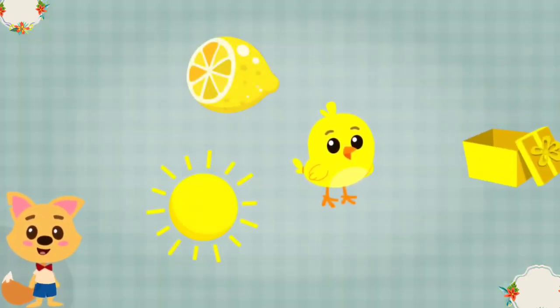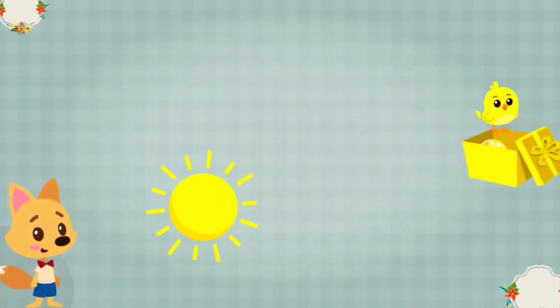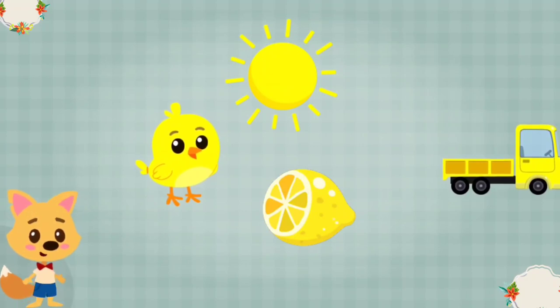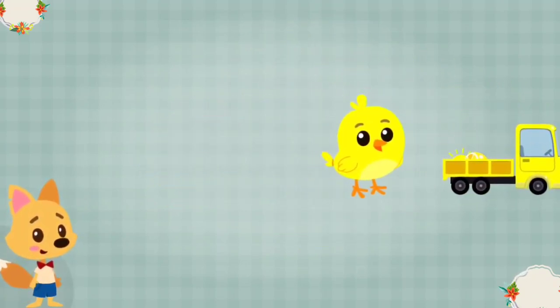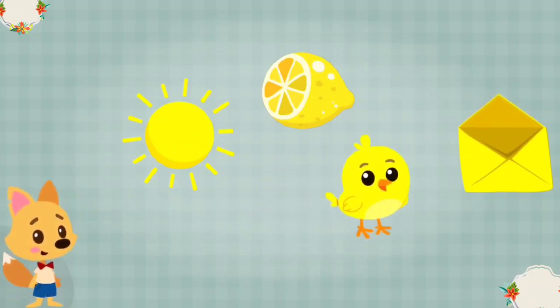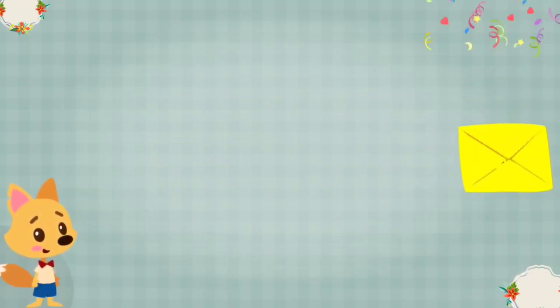It's Willy's birthday today. Let's make him a gift. Drag the yellow items into the yellow box. Hooray! Right. Yes. Drag the yellow items into the yellow truck. Great. Like this. Fine. Drag the yellow items into the yellow envelope. Got it. Hooray! Yes.